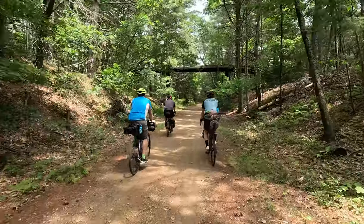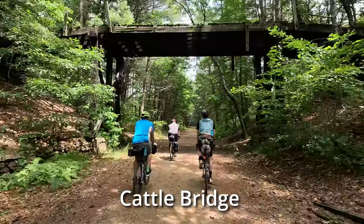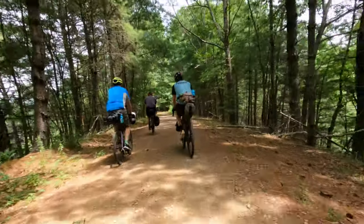This fascinating bridge was built to allow cattle to cross the track safely. Many farms were bisected by the railroads, and cattle bridges or cattle passes were built as part of the negotiations for putting a railroad through the farmer's property.